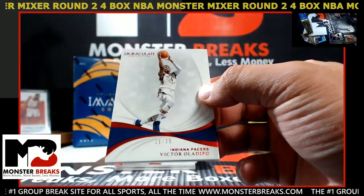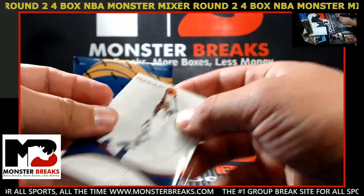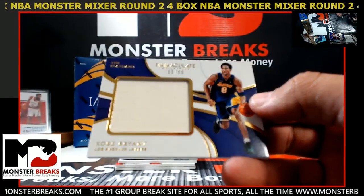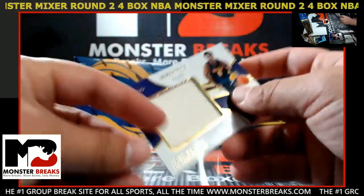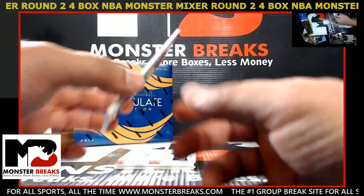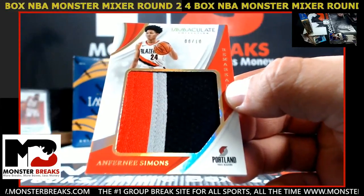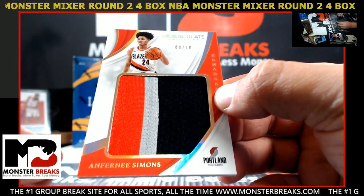We start with an Oladipo to 35 Pacers. And then a Kobe, 5 of 99. Nice card, Lakers. Man, this next card is really dang nice. Should get you your spot price back. Maybe more. A gold 8 of 10 Simons jumbo patch. Anthony Simons, 8 of 10 gold. His stuff is just selling really well. Blazers.